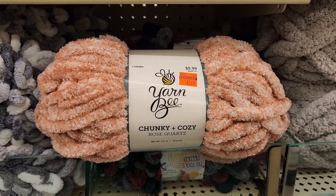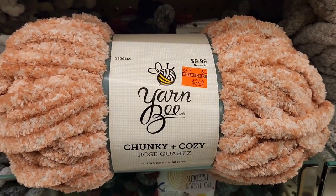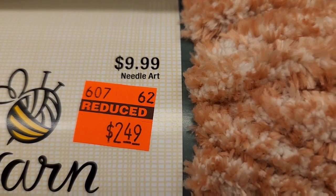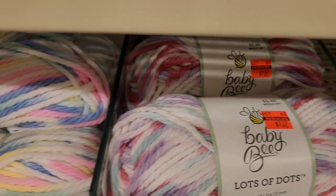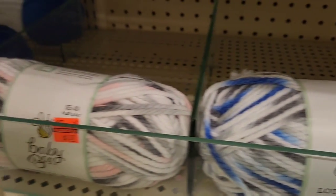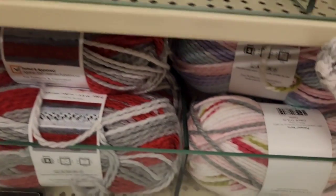And then, whoa, look at this one. I was definitely tempted to get this yarn. $2.49. It's regularly $9.99. I believe it only had about 20 yards to it. What you're seeing here is the few skeins of yarn in the Baby Bees selection. Not very many.